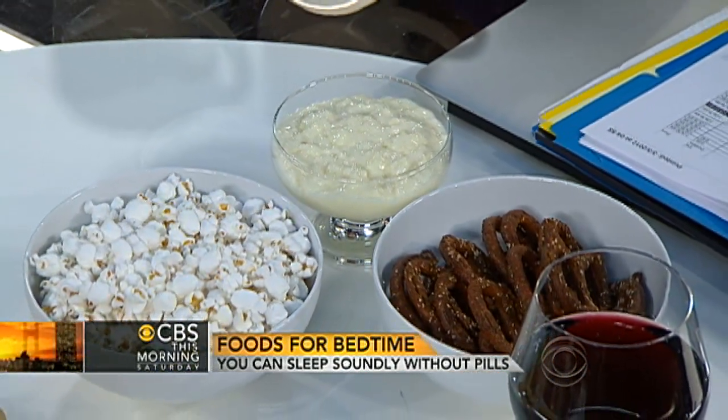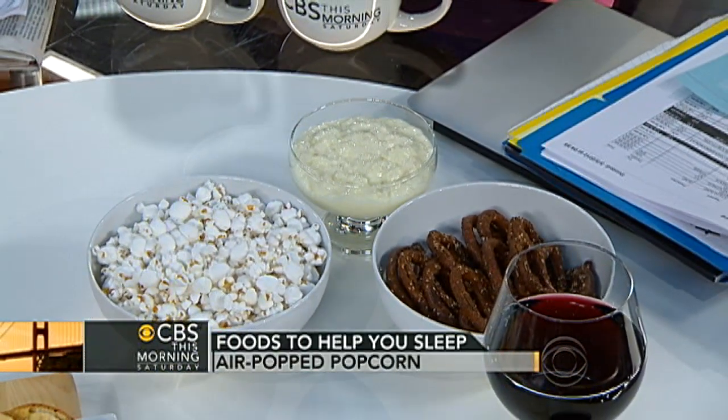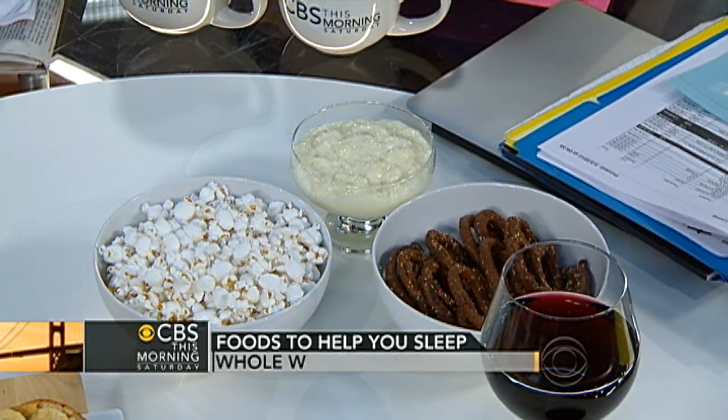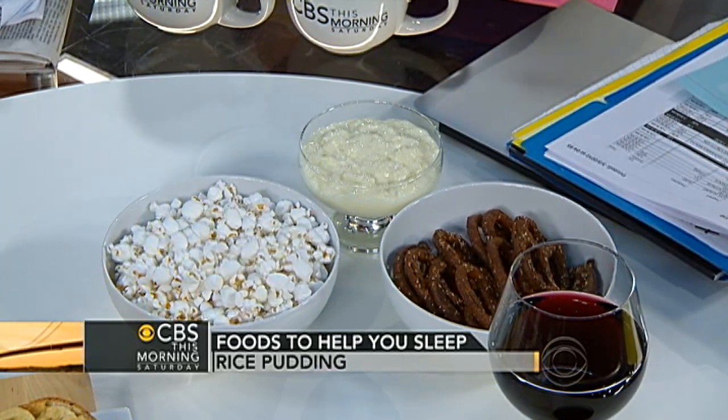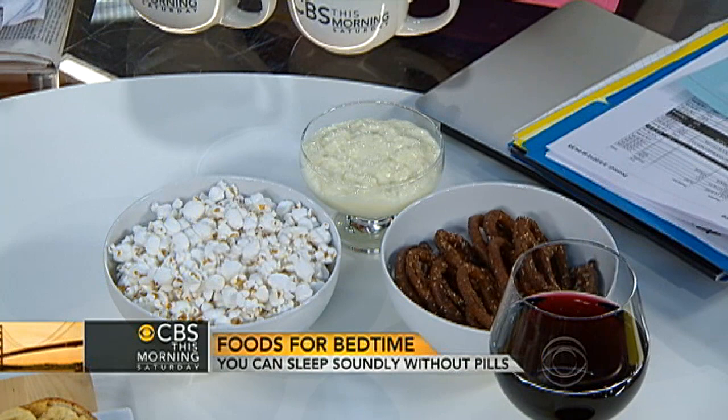The carbs are good. Okay, so that's our next little pairing here. Complex carbohydrates before bed, if you've had the protein earlier in the night, if you've had a steak dinner or a seafood dinner, are again going to help those amino acids get to the brain. So these are some carbs that you think would actually be worthy of eating before bed. What time frame are you working with before bed? About a half an hour before bed, and about 30 grams of carbohydrates. So that's about 3 cups of popcorn, not so many pretzels, and about half a cup of rice pudding.